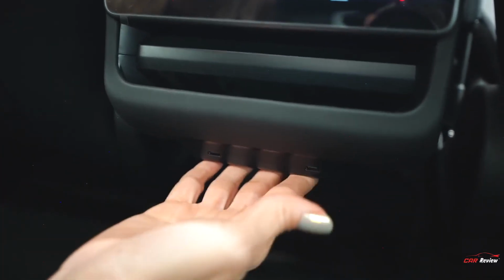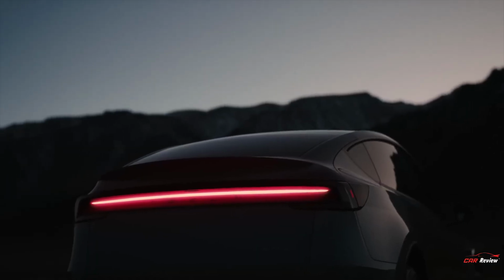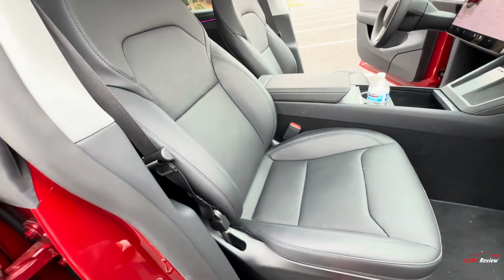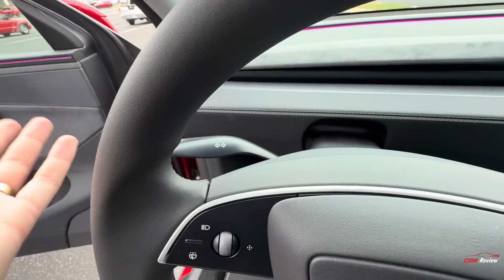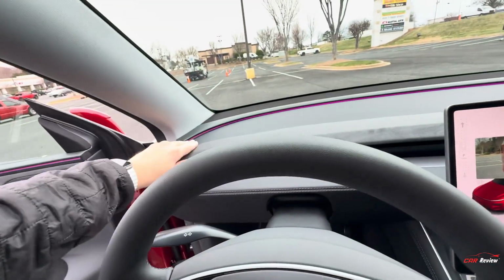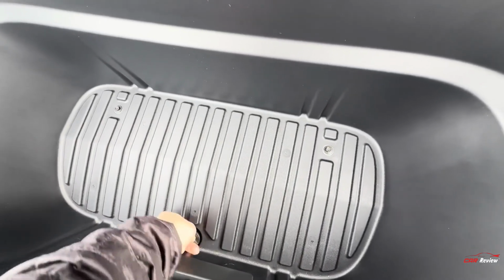Hello and welcome back to Out of Spec Reviews. I have with me the Model Y. I'm still going to call it the Juniper, but the new Model Y, the brand new one, fully refreshed, and it's the dual motor all-wheel drive launch edition. It's the only thing they have out right now. We've already done videos on walking around, so we're just going to do a really quick drive video today. We're here at Tesla in Park Meadows, Lone Tree, south of Denver, Colorado.